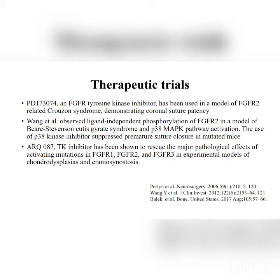Wong et al. have observed ligand-independent phosphorylation of FGFR2 in a model of Beare-Stevenson cutis gyrata syndrome and p38 MAPK pathway activation. The use of such inhibitors suppressed the premature suture closure in mutated mice. Similarly, a TK inhibitor has been shown to rescue the major pathological effects of activating mutations in FGFR1, 2, and 3 in experimental models of chondrodysplasias and craniosynostosis. So basically, as for other genetic disorders, a lot of therapeutic trials are underway for such disorders.